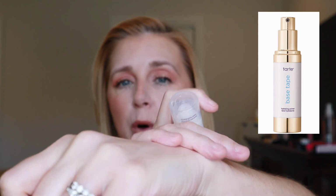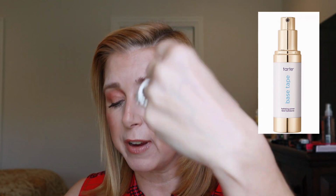I've really been enjoying it and been gravitating towards it. It's a nice primer, very hydrating, not sticky at all on the skin. It's not like a gripping primer, but very, very nice. Beautiful primer, and I think the next time there's a sale for Tarte and this is in the sale, I will definitely pick up a full size of that.